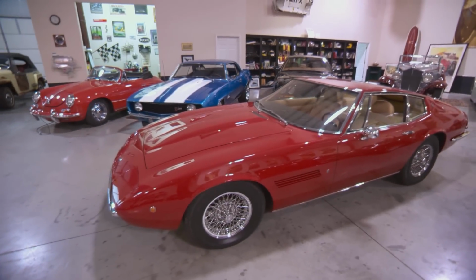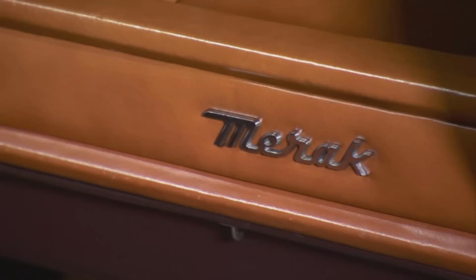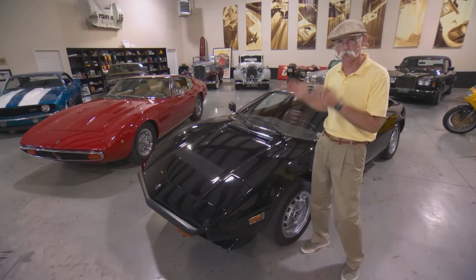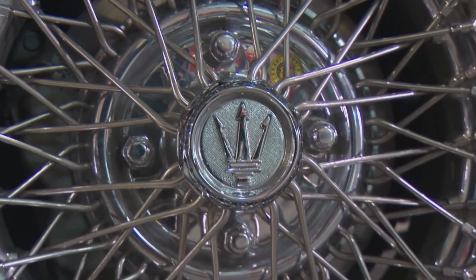A '72 Ghibli SS, a personal favorite. I've always loved these cars. I've always wanted one of those. And this really cool '84 Merak SS, a little mid-engine screamer. So it's going to be an Italian show, and it's going to be so nice.